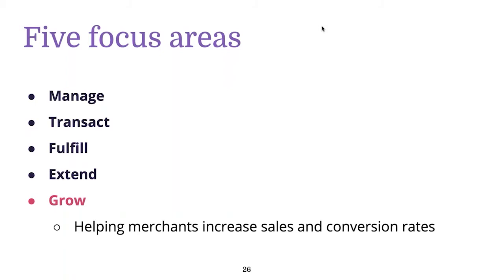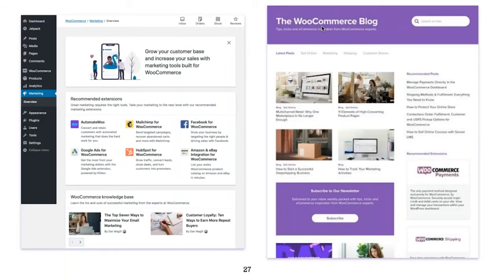And this is the foundation for us developing a robust marketing hub in WooCommerce Core. And this enables central marketing management, control, and guidance for effective marketing. We want to simplify this whole process for our store owners and merchants. And it's still in its early stages, in its infancy. At the moment, as you can see, there are a couple of recommended marketing extensions. And with the upcoming 4.4 release of WooCommerce Core, it'll also be the place where you'll be able to manage coupons. It also links out to helpful resources on the Woo blog as well.